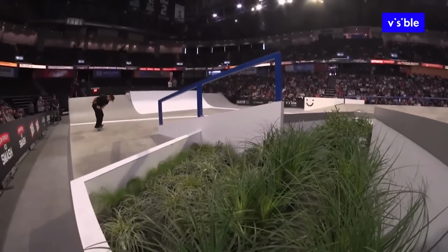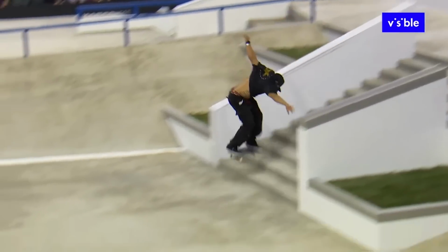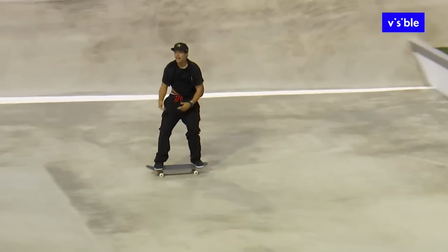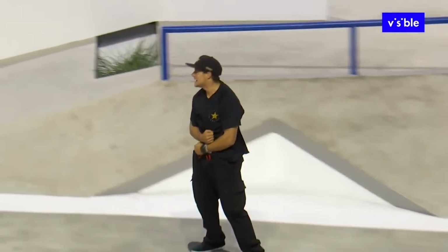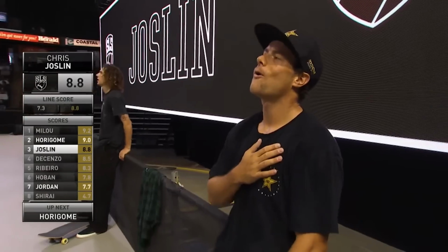He can do the biggest back three in the world too. And who can big spin back bigger than Joslin? Big down the 12 in your run. And you were talking about how it's not just the 12. It's hard to get speed for that 12, right? Yeah, there's not a lot of runway to it.